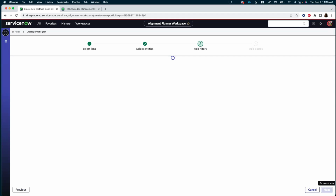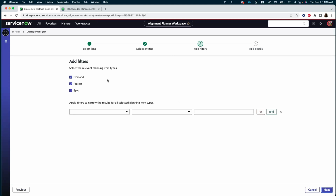The next step is to identify the planning item types that we want to include in this portfolio. What kind of work? In this case, Megan wants to create a hybrid portfolio consisting of new demands coming in, traditional project work, as well as agile project work. She could select any or all of these, or maybe she wants to exclude the agile work for whatever reason. She could do so right here. We're going to include that work.